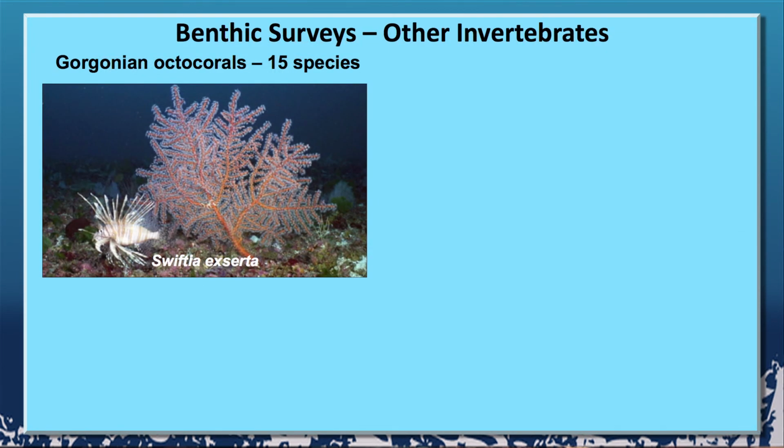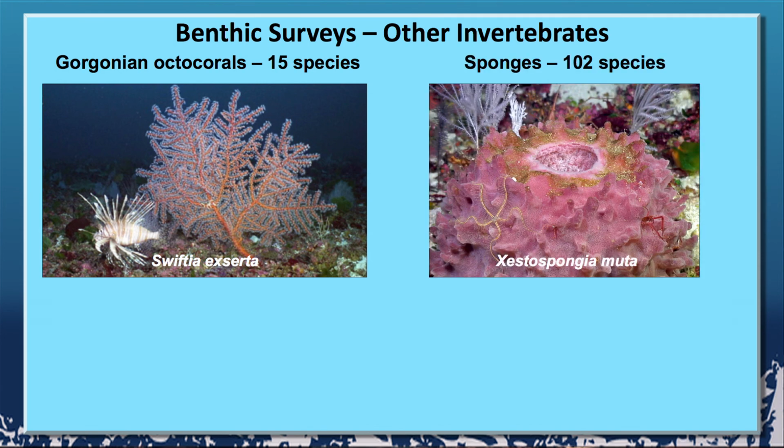There's a lot of other cool invertebrates, including soft corals or gorgonians. This is called Swiftia. It's very common. I see some of the sponge people in the room salivating. I'm going to show a couple sponges.